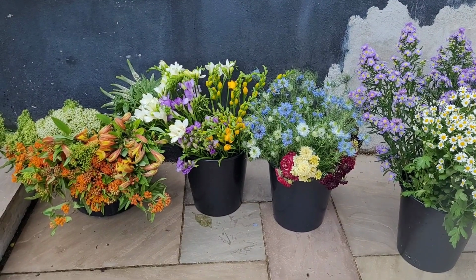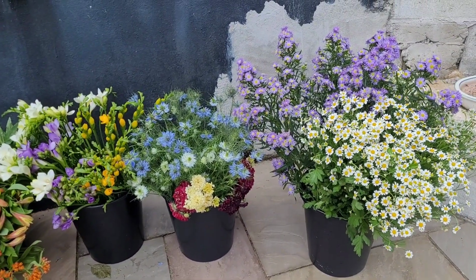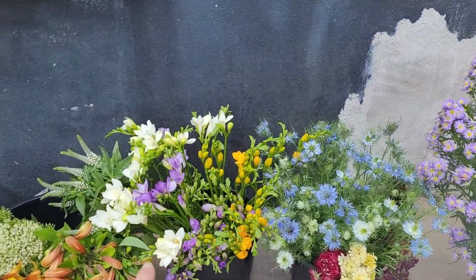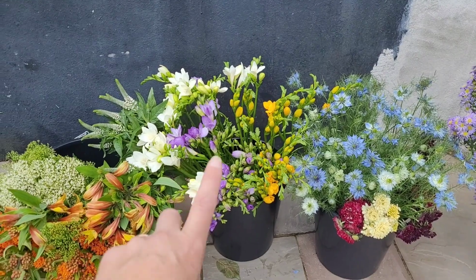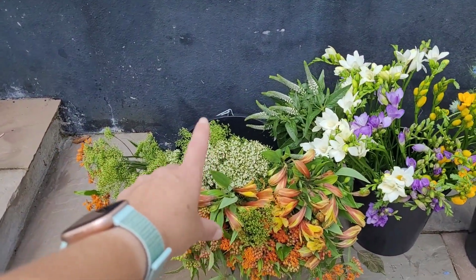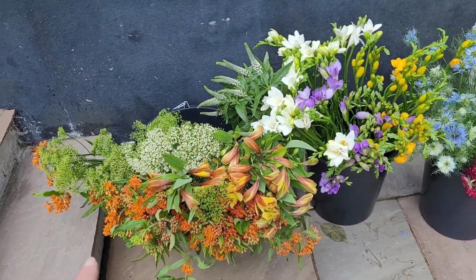And that's the flowers already in their buckets conditioning. Some of them needed conditioning a lot more than the others. The fuchsias seem really good, and that's good because they're going for buttonholes as well, so it's good that they're good out of water. This frothy stuff seems good out of water as well. Even the orange didn't seem too bad out of water.